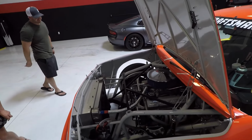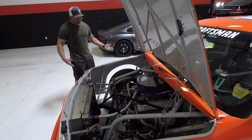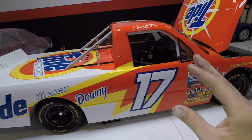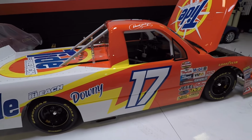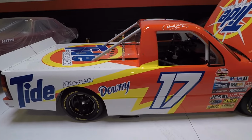Yep. For the authenticity, it's nice that you have a real NASCAR setup, but for the power and the street driving, the LS is pretty fun. I was just telling him that this has gotta be in my top three trucks I would want. I love the Dale truck, I love this Tide truck, and I'd love to have an Oreo truck.